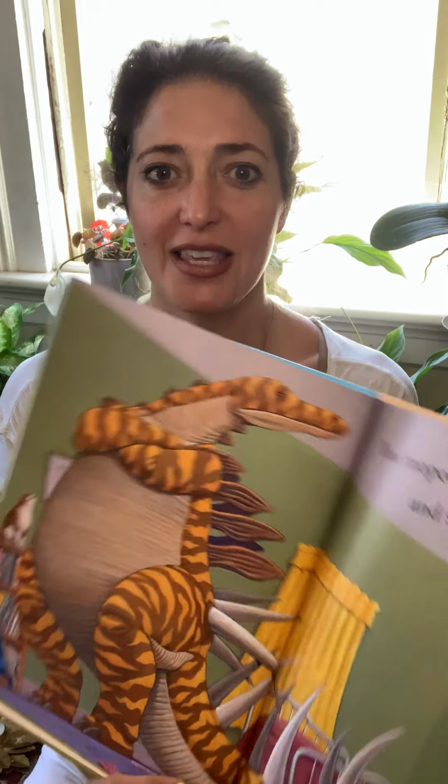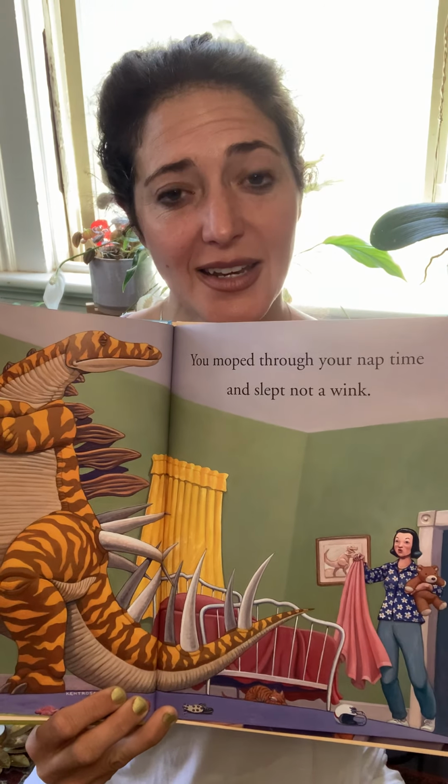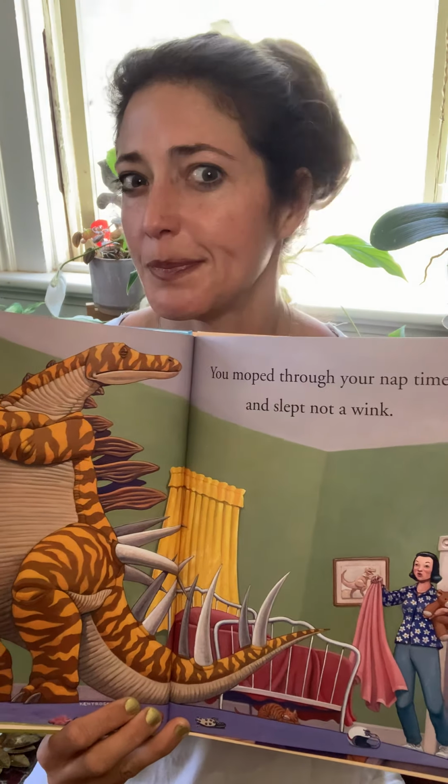You moped through your nap time and slept not a wink. And this is the Kentrosaurus here. And she's saying, can you please take a nap? And he's going, no, he's not doing it.